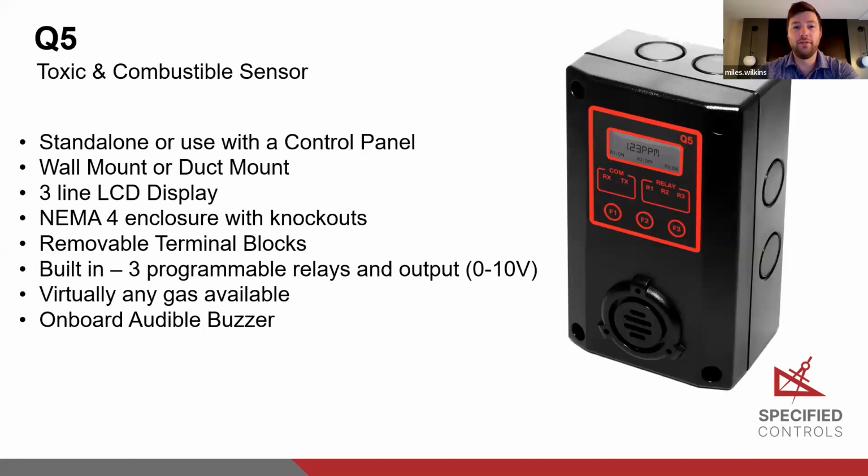Jumping into the actual sensors and controllers and the equipment. This is our sensor, our Q5 sensor. It can be used as a standalone sensor or with an entire gas detection system with a control panel. It comes with 3 programmable relays and 0 to 10 volt output. Therefore, it can control modulating dampers, spring close, power open dampers, louvers, exhaust fans, a horn strobe, whatever you need. This sensor can do it.